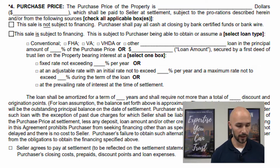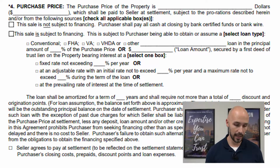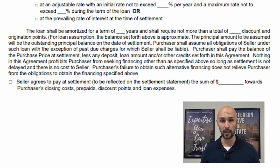Section 4 is all about financing and price. The price of the home will be spelled out in words and in numbers, and then below it'll state if you plan on paying cash or getting a loan. If you're getting a loan, it'll say what type of loan, conventional, FHA, VA, and what percent down payment you want to put down. And at the bottom of the page for section 4, there's a spot with how much closing costs you want to ask the seller to pay for, so pay attention to that.